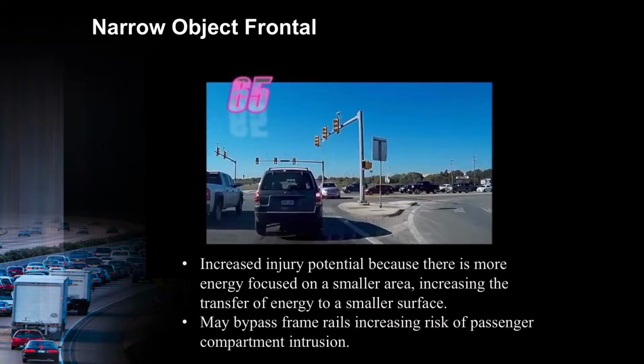All right. The last thing I'll talk about is the narrow object frontal. The narrow object frontal is also more serious than the full frontal because you have a much smaller point of impact, which means more energy is going to be transmitted directly into the passenger compartment when you have a narrow frontal as opposed to a full frontal.